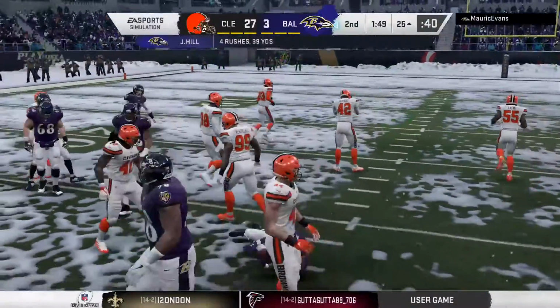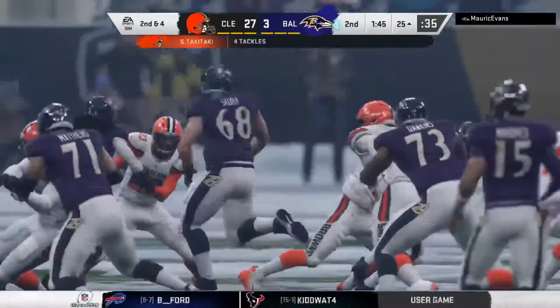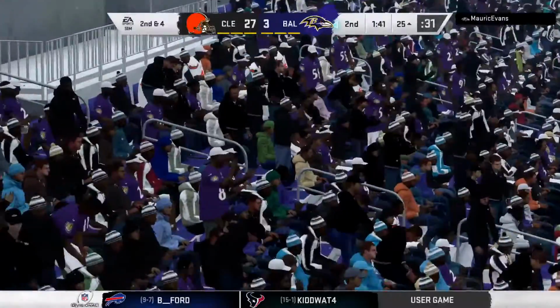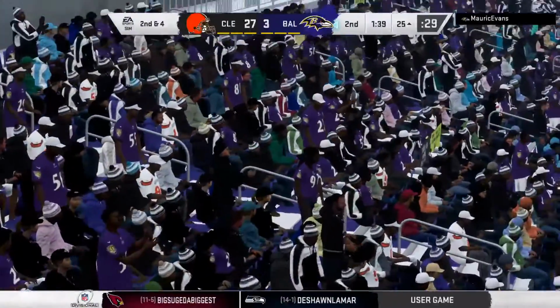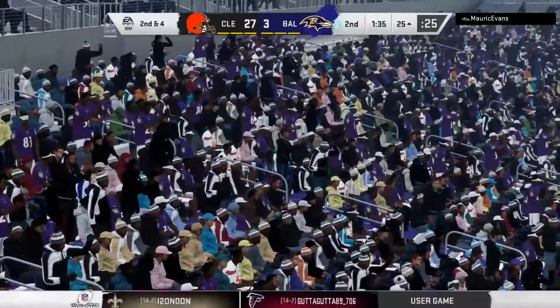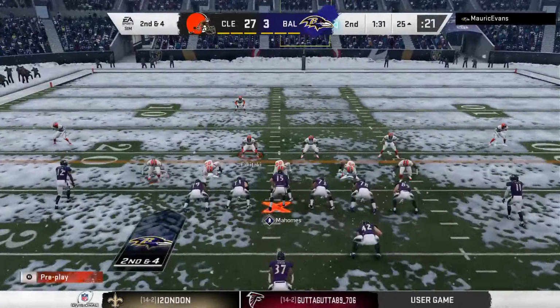A bit of an opening there on the first down run as they get this forward for about 6 yards. He'll get a nice chunk there on the first down run, and it's 2nd and 4. Brings up 2nd and 4 at the Browns' 25-yard line. 6 yards on that last play. Here's 2nd and 4. Let's go, D.